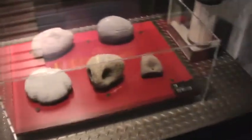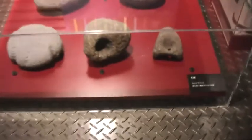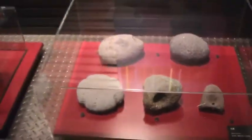Arrowheads and sinkers. Stone sinkers for fishing, for the net. And what did they make the net from? I think sinew or grass. Okay.